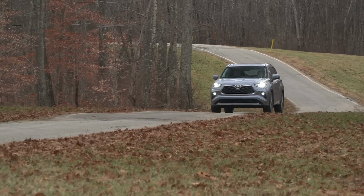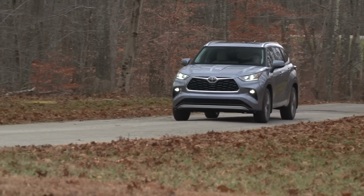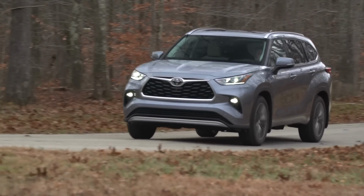Yes. And the transmission now operates intuitively. It acts just like an automatic should. There's no more of this high revving for no reason to 4,000 RPM when you're just taking off down the road like the last one did. So that part, they got right.